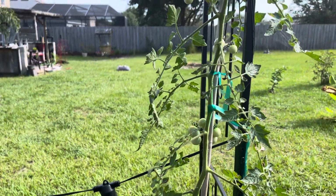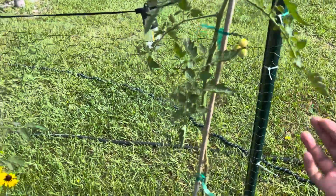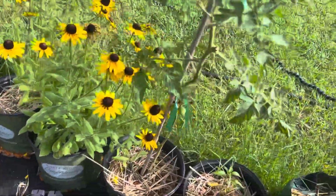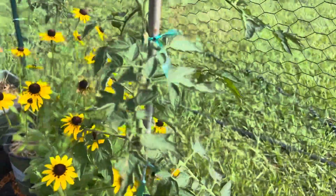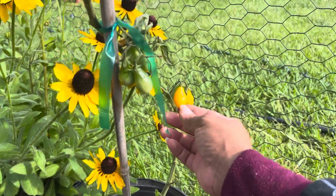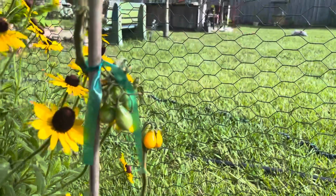Some have gotten away from me. I'm surprised that it is still looking as healthy as it is. This is another cherry variety. I think it's the yellow pear. Yes, I love the flavor, but this is not the best time to grow them, because by the time they start turning yellow, they split. Their skin is so thin and they split so easily, so you don't even get a chance to really enjoy them.